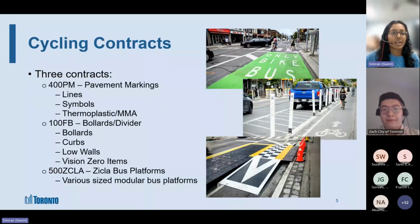That would include the 400 PM pavement markings contract, the 100 FB bollards and divider contract, and the 500 ZICLA contract, which is for modular bus platforms. These are the 3 contracts that we use to implement the Quick Build Design Program cycling projects. It's important to note that these 3 contracts are blanket contracts, which means the items are predefined. However, the quantities are not finalized as long as we don't go over the value of the contract.